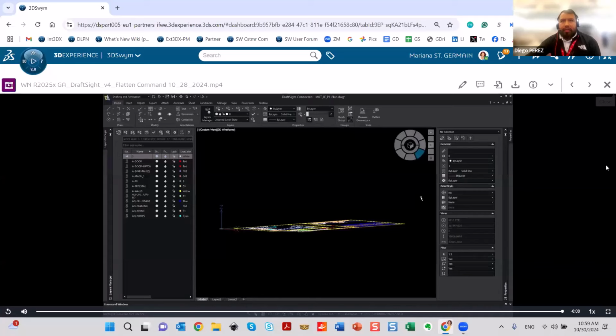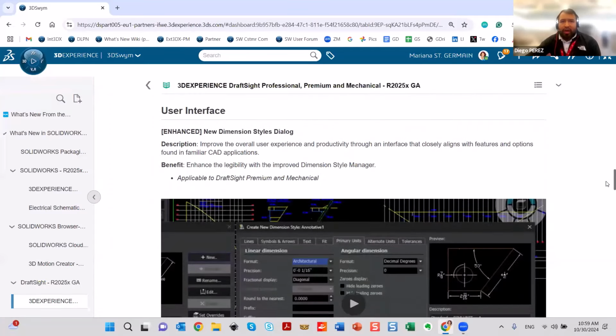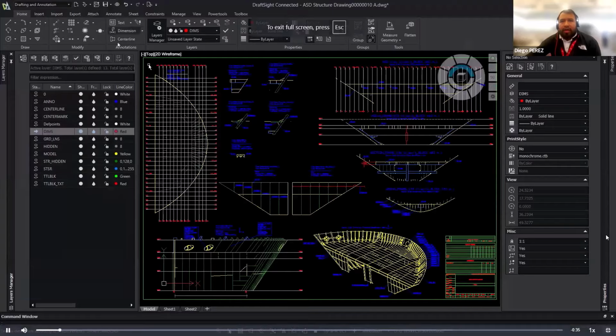Excellent. All right. And then we go into the second category here, user interface enhancements. Mariana, you can go ahead and click. Thank you. All right, excellent.